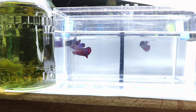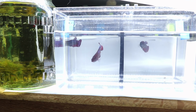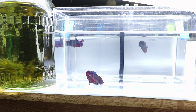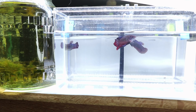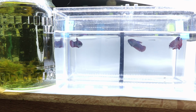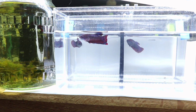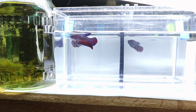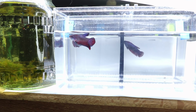I think what I might do is I might card him and leave him in this container. Put the card behind the girls, put a card right here, let him sleep. And then tomorrow, I'll uncard him and I'll try again. I think maybe tomorrow he'll be a little more confident, because he's already kind of swimming around, so he might want to flare at this big guy, because maybe he's a little intimidating for him or one of his sisters.